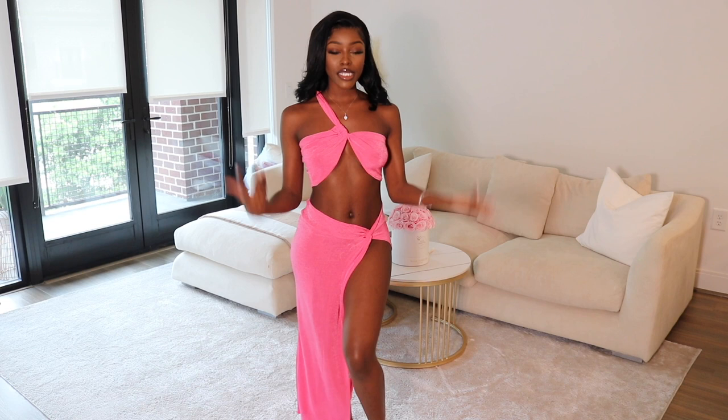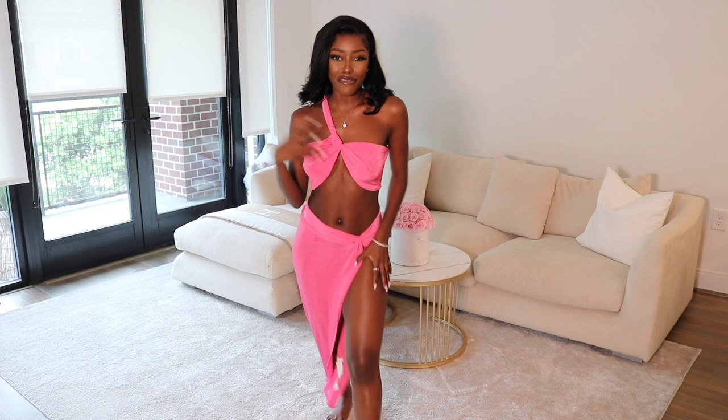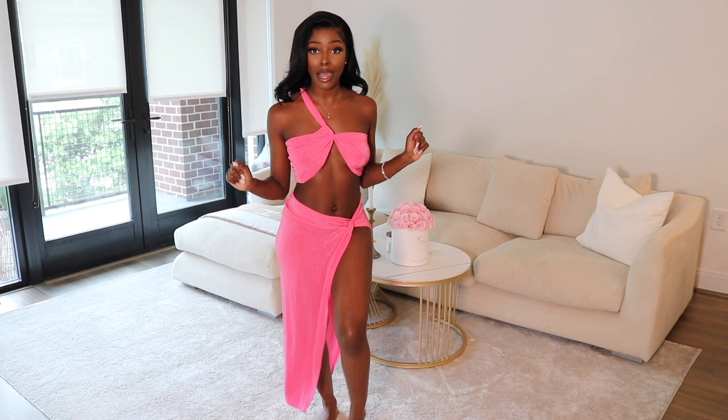So this is another two-piece set, but these items are sold separately, and I wanted to pick this out because the color was spot on and the style and cut of this was spot on for vacation. I feel like this is really goddess-like. It's doing wonders for my skin tone. This is when you want to pop out. The only thing that I'm missing is my abs to go with this fit.